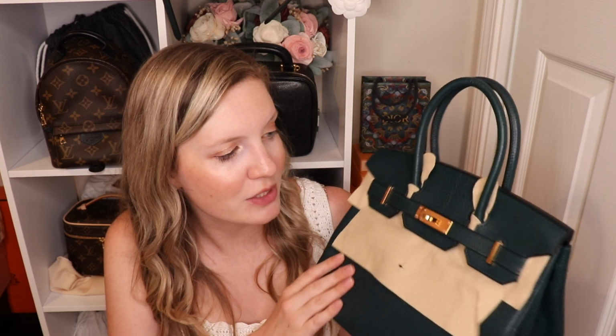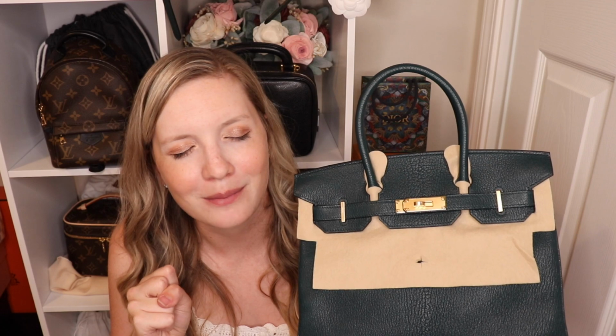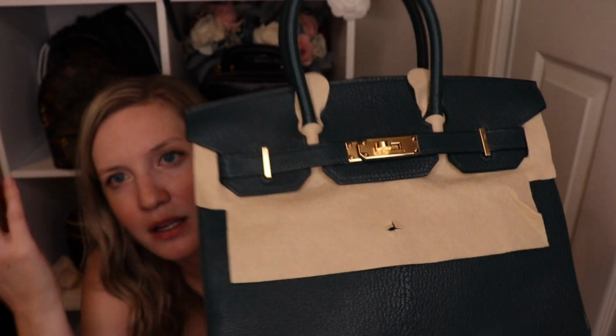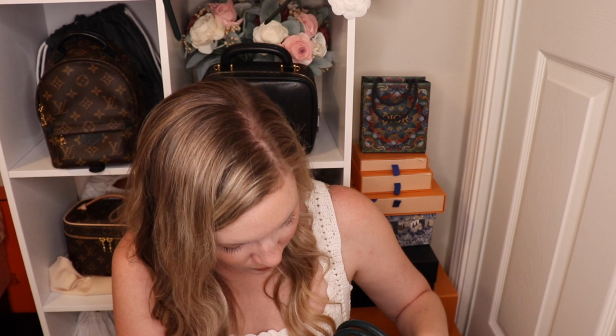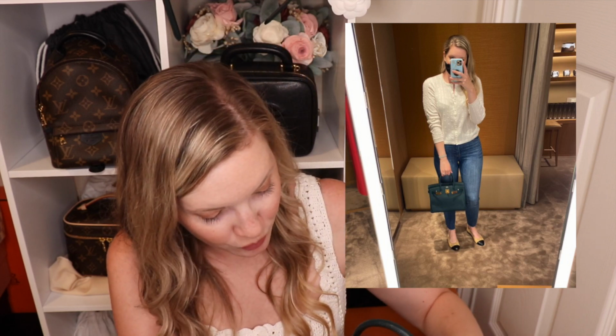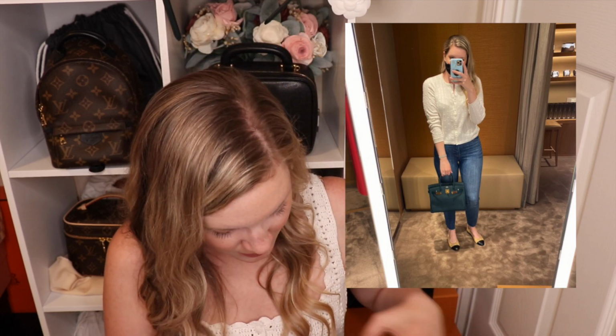Let me show you a couple more details of the bag. Like I said, I still have all the stickers on it. I know they've got to come off. I'll take them off, but it does have the gold hardware. Very classic, I feel like, for a Birkin. And it is the 30 size, like I said, which I will put up. I don't know if I've taken a picture of it. If I have not, you'll see it on my Instagram. Oh, I have. I did take a picture of the bag, so I'll put it up. I forgot I took one when she opened the bag for me.